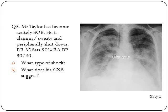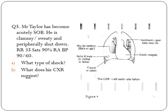I don't know if it's the best example, but it's more meant to be LVF sort of pulmonary edema, but it's a pretty rubbish-looking chest X-ray anyway, and I wouldn't be surprised if you treated him for infection and all sorts based on that.